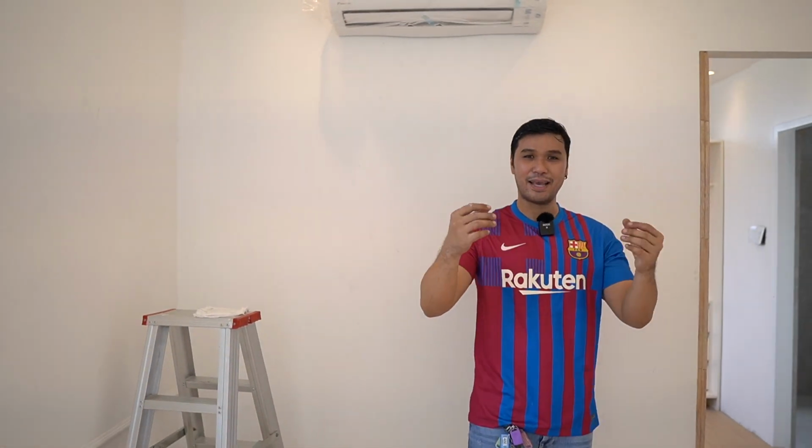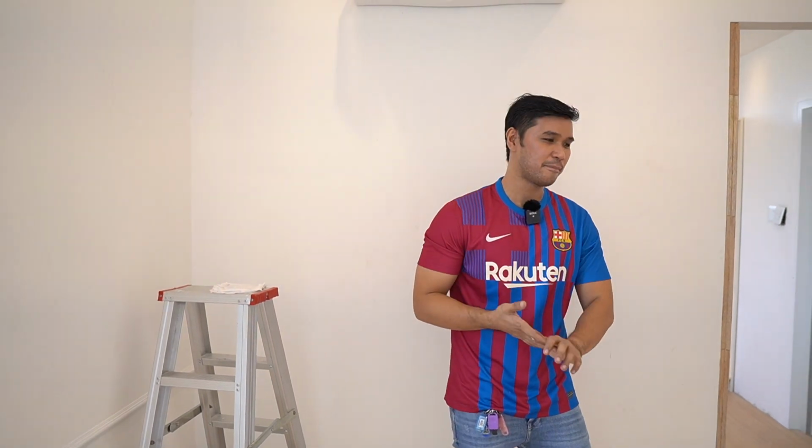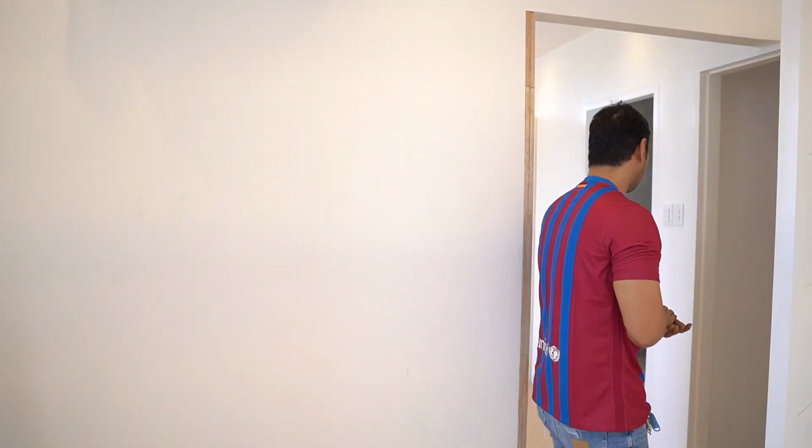So, maganda tong room na to. Very, very calm. Very, ang tawag dito, very light yung ambiance. Pag nakabit yung mga curtains natin and iba pang items, this room is really nice.